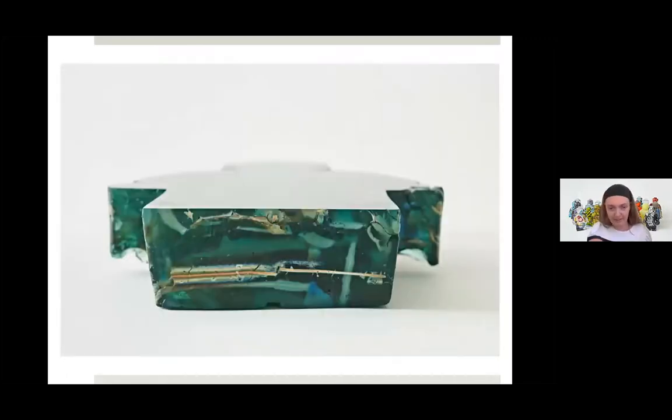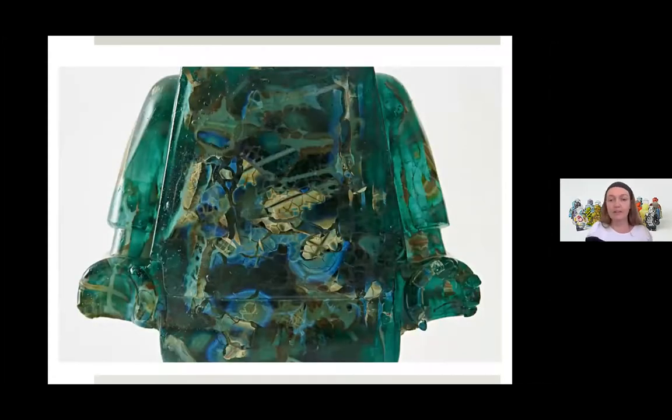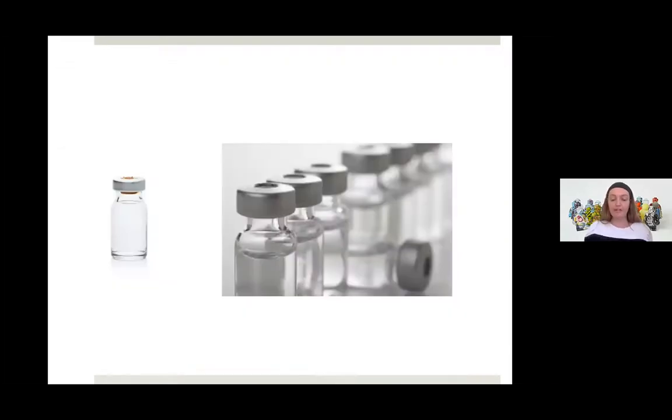So this photograph here hopefully shows how the figures are cold worked to that high cerium polish on the back. And this shows some of the finer detailing of the figures. So over the last few weeks, I've been experimenting. I'm loving it.